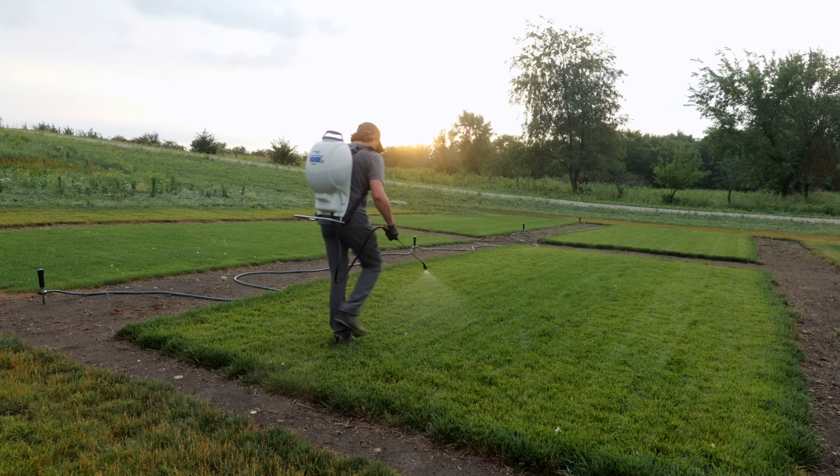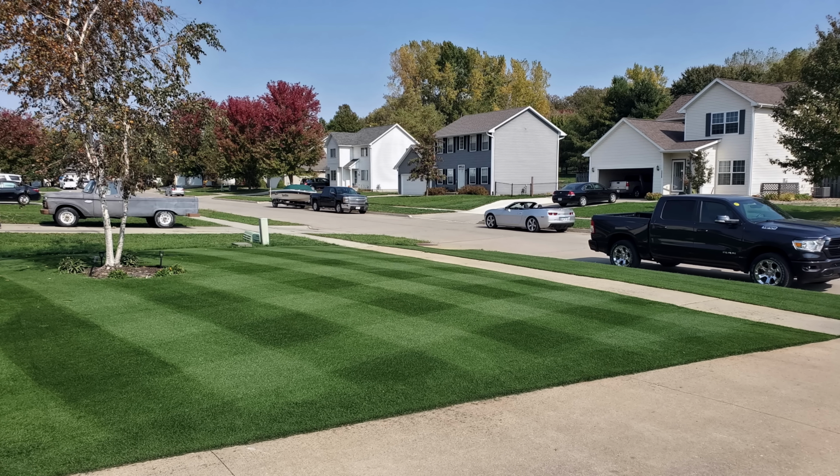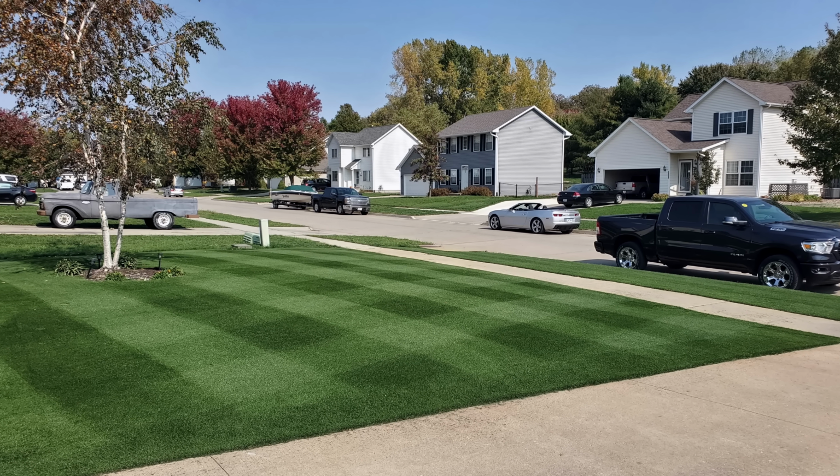Really what that means is that you're adding fertilizer in lower doses much more frequently. This gives you a lot more control over your growth and the nutrients that are going on there. This is pretty much instantaneous as it goes through the leaf, and you don't have to sit there and wait for granular or anything else to break down into the soil. This has been the basis of my program for my low-cut turf for a long time.